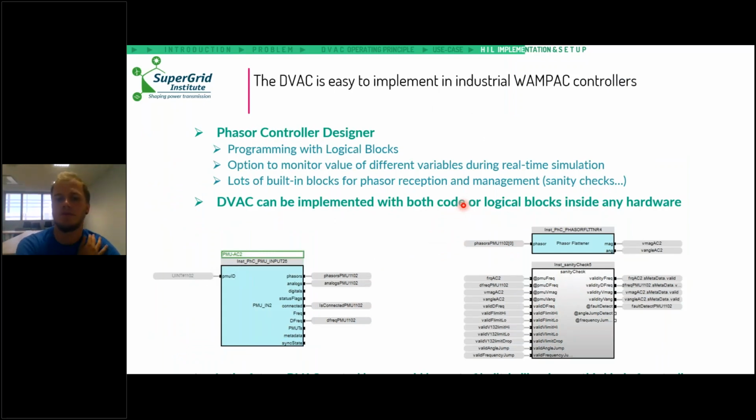So how do we implement the DVAC into the controller? Inside the Phaser controller, we use directly software from GE called the Phaser Controller Designer. And this software helps us to program DVAC directly thanks to logical blocks, a bit like Simulink for those who know. And we also have the option to monitor the values of different variables during the simulation. And we use a mix between built-in blocks from the libraries directly provided with the Phaser controller, more for phasor reception and management, like sanity checks and loss of data. And we built DVAC directly into blocks. So the DVAC can of course be implemented also with code directly implemented inside the hardware.